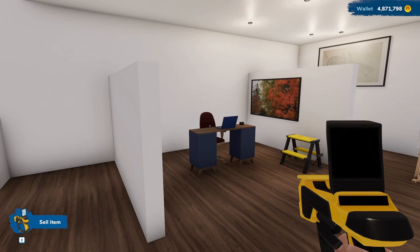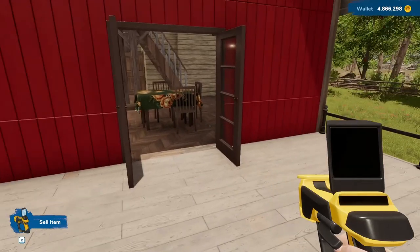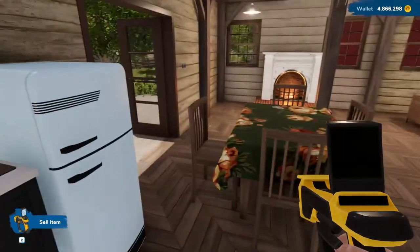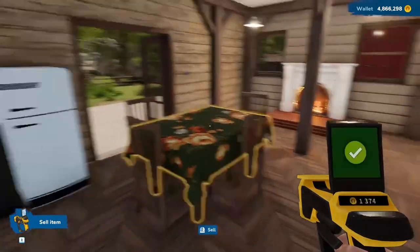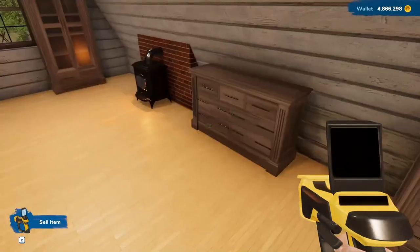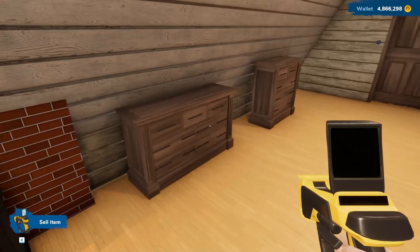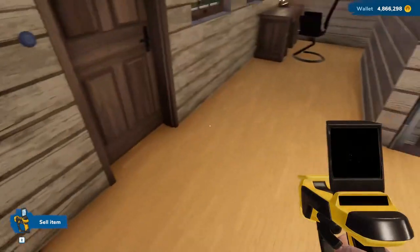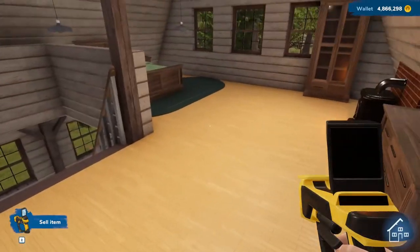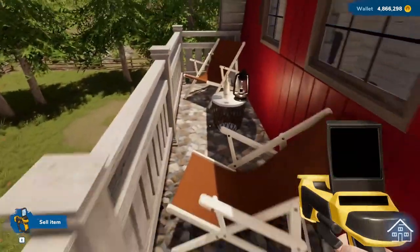So I shall be back in just a moment. We're pretty much done here. I want to make one last trip through the place. There's probably stuff that needs to be sold. We have a dining room area here now. If we go upstairs, we've got the bedroom with some dressers, and over here is the desk. I did not add another bathroom, but this is really a home for one person.